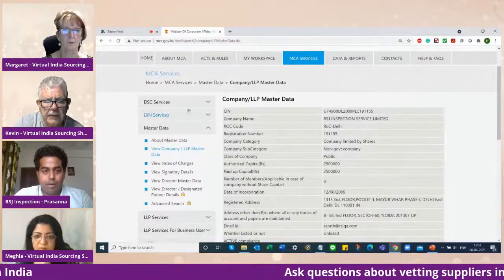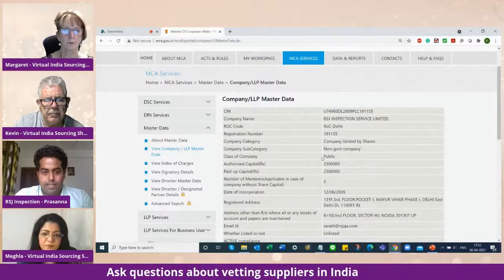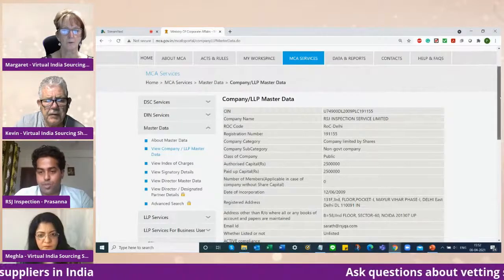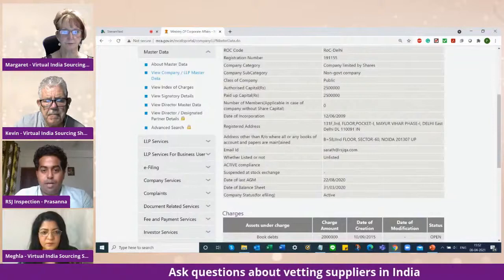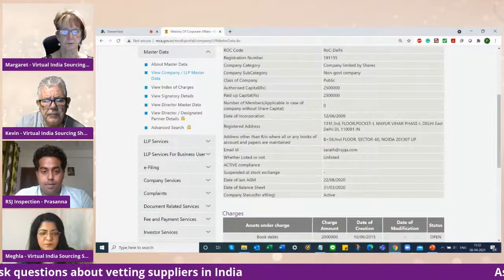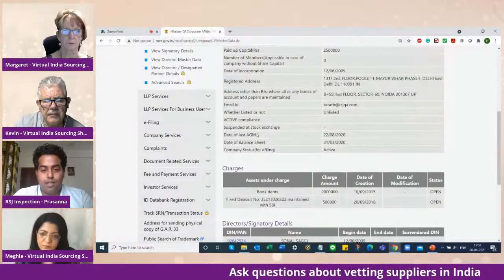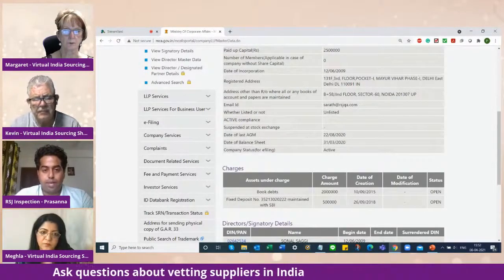So you can see the corporate identity number, and that we are a public limited company, and the date of incorporation. We started in 2009, on the 12th of June, when it was registered. You can see the registered address, and where we are working at present, our head office, and the email ID of the contact person, Sharath. And you can see when the last AGM, the annual general meeting, happened. It was on 22nd August 2020.